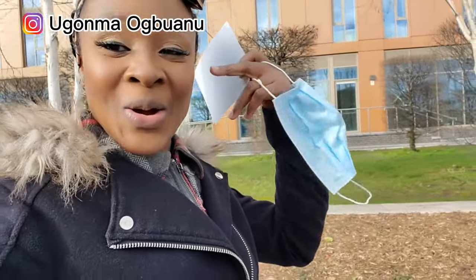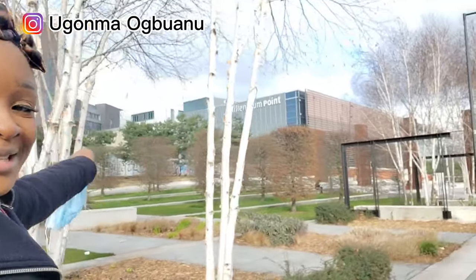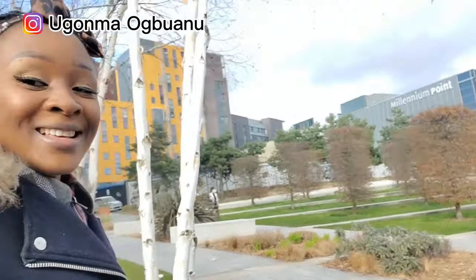So you guys, we are here at BCU, Birmingham City University, and that's Millennium Point. I'll give you guys a closer look, but let the tour begin.